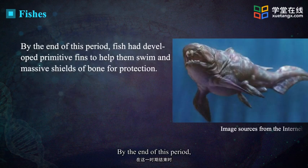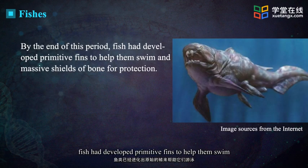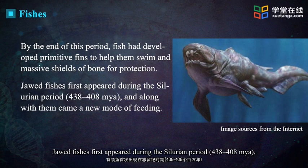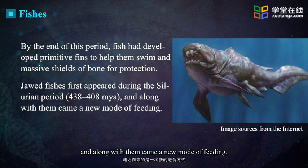By the end of this period, fish had developed primitive fins to help them swim and massive shields of bone for protection. Jawed fishes first appeared during the Silurian period, and along with them came a new mode of feeding.